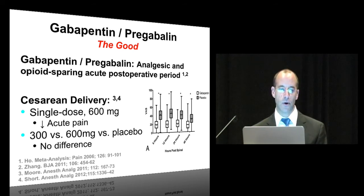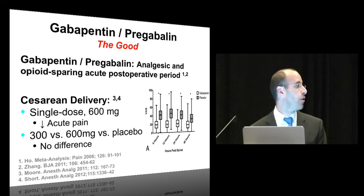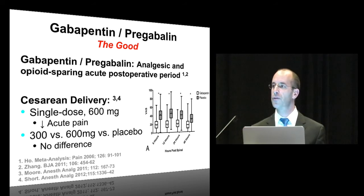And this has been shown both with gabapentin and pregabalin. So the natural thing is, let's take it to OB and see what it does. And Jose Carvalho did work on this. His first study looking at a 600 milligram dose was very exciting. I can show you the graph, the difference between the groups, at least with the acute pain, not in the chronic pain. But it was very exciting, and he followed it up with, well, let's look at a dose range, and looked at 300, 600, and 0 dose, and did not find a good analgesic benefit. So we're a little stuck with how good a drug it is.